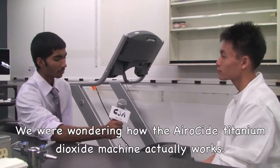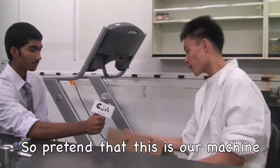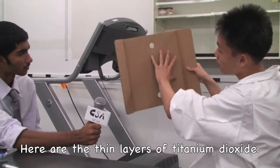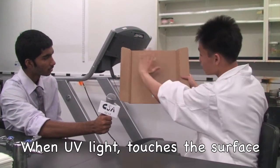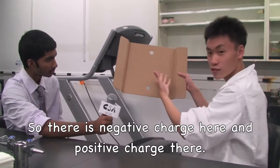We were wondering how the aerosol titanium machine actually works. Alright. So pretend that this is our machine. Here are the thin layers of titanium dioxide. When UV light touches the surface, it creates charge on this whole surface. So there's negative charge here, positive charge here.